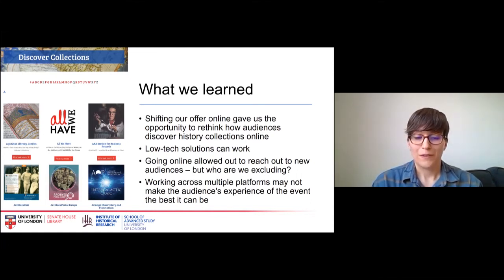However, we're also aware that this change in our audience implied that we might have made the event inaccessible and therefore potentially exclusionary in some other ways as well. And we're starting now to explore the possibility of holding a hybrid event in the future to bring together the strengths of the online and in-person elements.